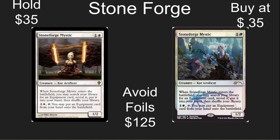The GP promo is going to do the same thing that the other GP promos have done, which is bring down the price temporarily. It's a good time to get into Stoneforges next year as the GP promo gets distributed widely. But if you need them now, they'll bounce back to this current price that they're at.